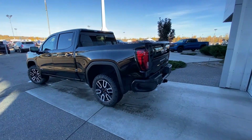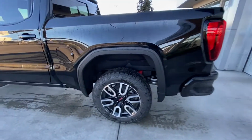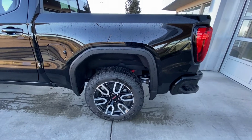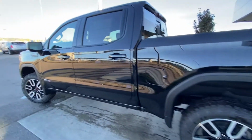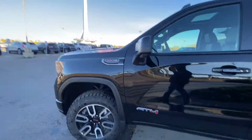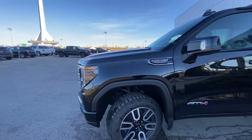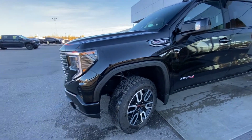Taking a quick look at the exterior of the Sierra AT4, we have the 20-inch wheel and tire package, machined rims with the black rims with the machined face, the brand new Goodyear Territory MT tires. We have color matched door handles with keyless entry up front, AT4 badging, 6.2-liter V8 plaque. The AT4 comes with the factory 2-inch lift kit up front, making room for the big wheel and tire packages.